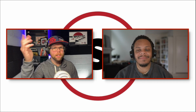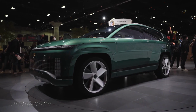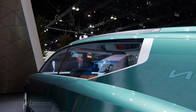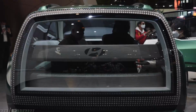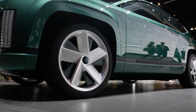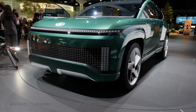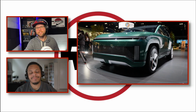But moving right along, we have, as I said, what Hyundai called the living room on wheels, the Hyundai 7 concept. And this is a big boy 3-row SUV, not so sneakily disguised as a future production car, which will probably be called the Ioniq 7 after the Ioniq 5. This looks like a Genesis to me. I get big time Genesis vibes from this thing. I don't know about you, Antoine.